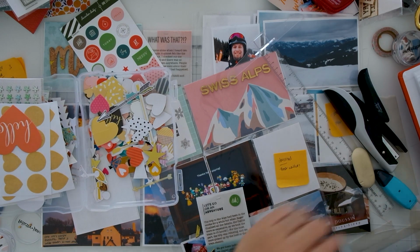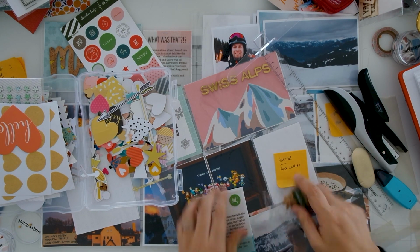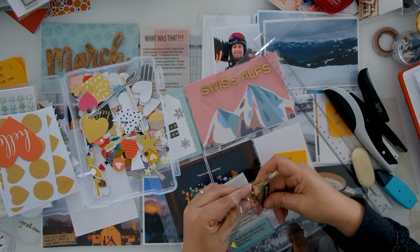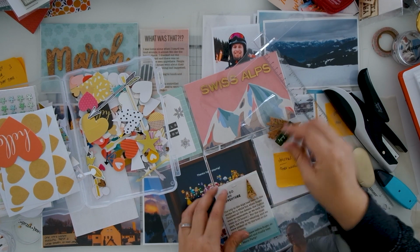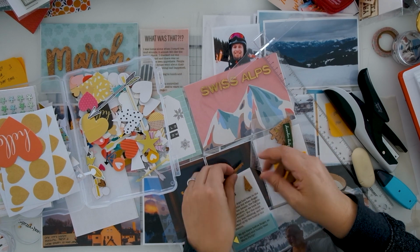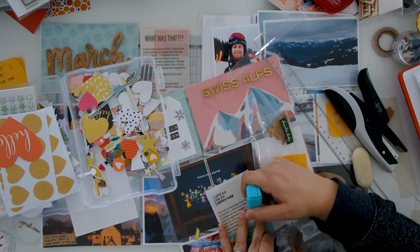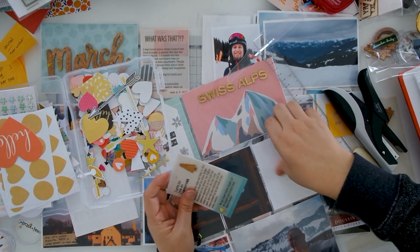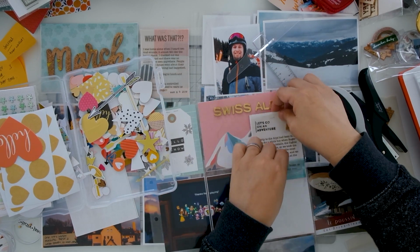I was about to put the card in its pocket when I spotted these cork and gold pine trees from Ali Edwards and knew that they would look so great. If only I could find one that was the right size. The one that I chose had a smidge of gold, and that was fine by me. I mean, it went with the march, so that was fine. I glued it down with some Tombow adhesive, and it finally made it into the pocket.